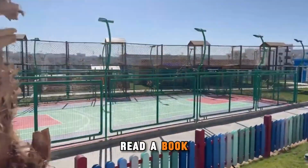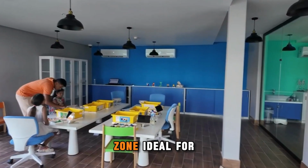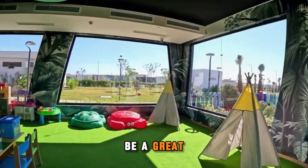Here children can read a book, play board games, or just relax after a busy day. This makes the zone ideal for children with different interests and moods. If you are planning a vacation with kids, this hotel will be a great choice.